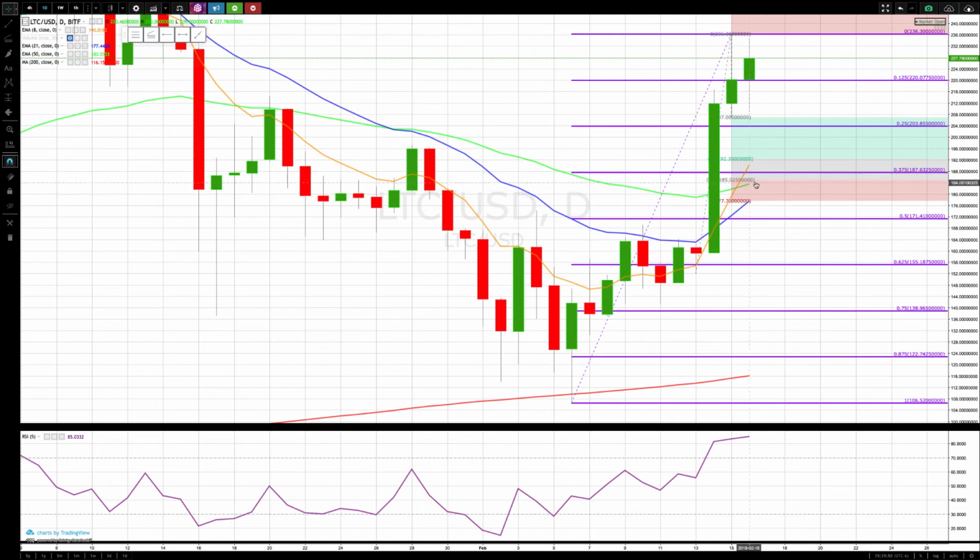And then, interestingly enough, for the second target for the double, we have the hooking up 50 coming in right about 185. And then the final target, we have 177. We have now the bottom of the rotation zone. So that's a really nice confluence of levels to watch for should we get the pullback.